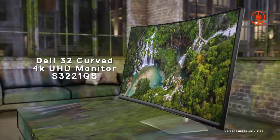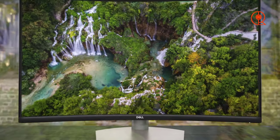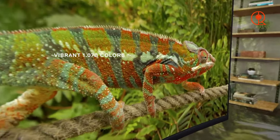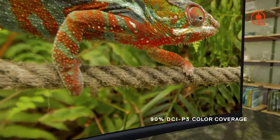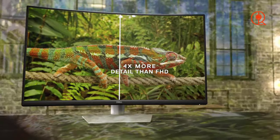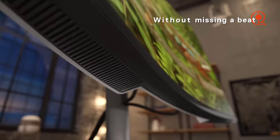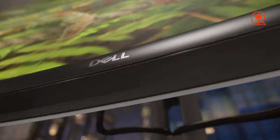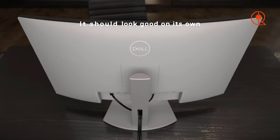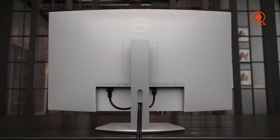Introducing the Dell S3221QS, a wallet-friendly multimedia monitor that doesn't compromise on excellence. With its 4K, 32-inch display and impressive native contrast ratio, this monitor delivers breathtaking visuals that rival prettier alternatives. The subtle 1800R curve adds an immersive touch, bringing you closer to the action like never before. While it may lack the fancy features and local dimming of higher-end monitors, the S3221QS more than compensates with its exceptional picture quality and affordability.